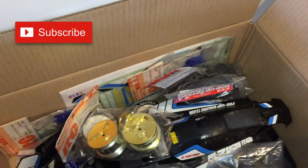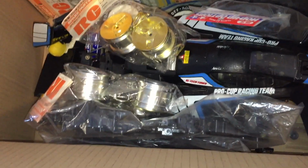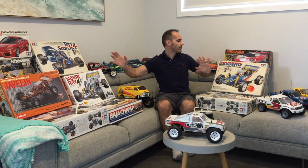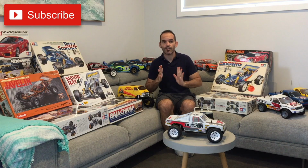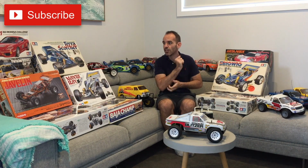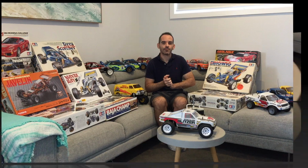We've got a future project. As you can see, it's a Terra Scorcher. Got a whole heap of brand new parts in there to basically rebuild that too. So as you can see, guys, I'm surrounded by some new in-box kits, cars and whatnot behind me. This is upstairs in another lounge room at my place. I'll take you around, show you what we've got up here and talk about each car as well.